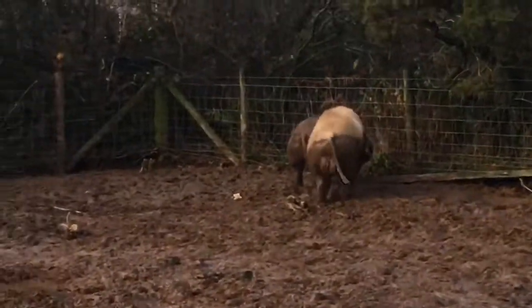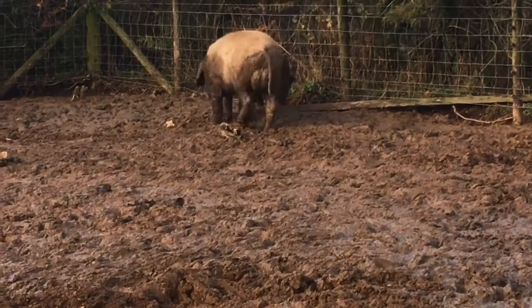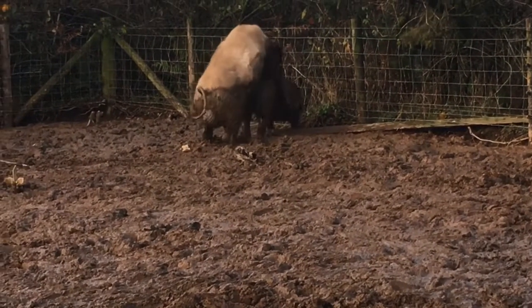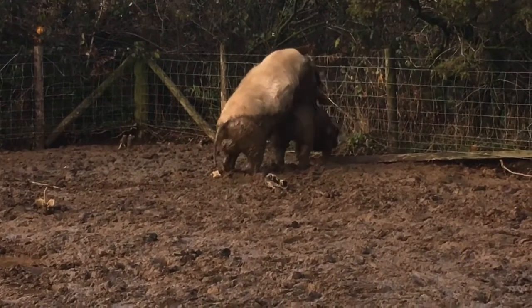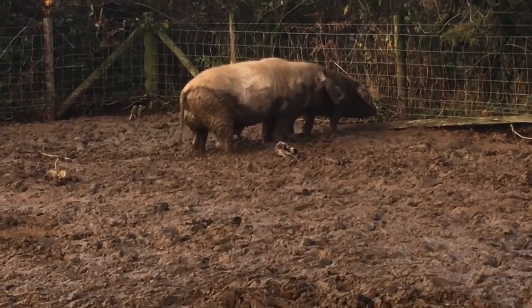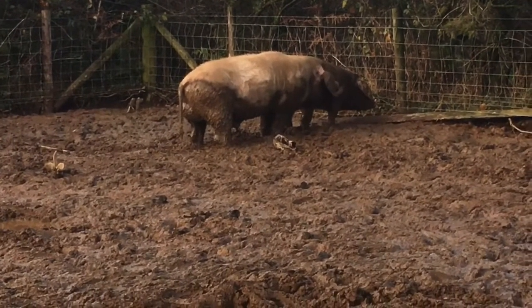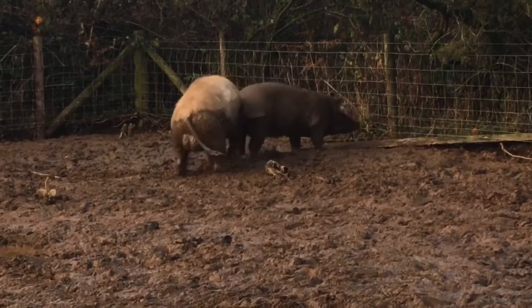What's Victor up to? Busy serving a sow. Ah, there he goes, making sure of the job. He's already served her, so I think he's just having fun at the moment. Got a bit of a harem, that's his second sow that we've seen him serve of the day. He's a little bit tired, to be honest. Don't know, not that tired. He's ready to go again.